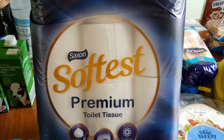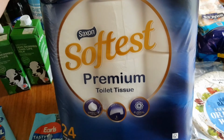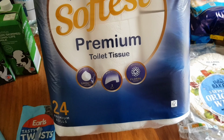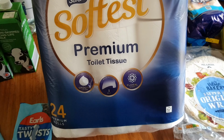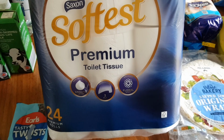Almost forgot this non-food item. It's the premium toilet tissue. This is £5.99, but it smells amazing. So if you haven't tried it, I highly recommend it. It honestly, it's like baby lotion or something. It says floral scent, but it smells gorgeous.